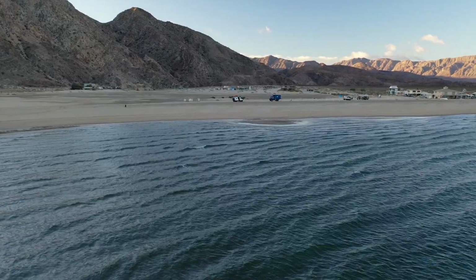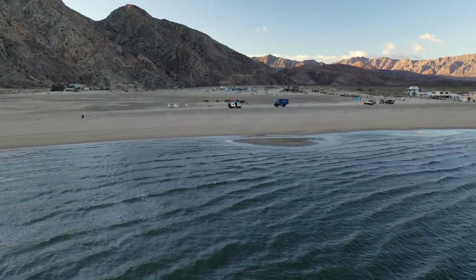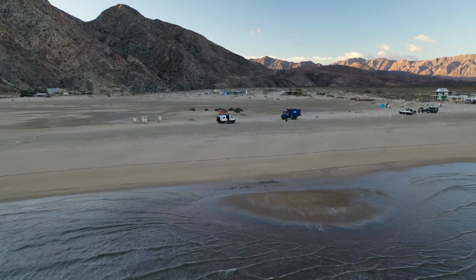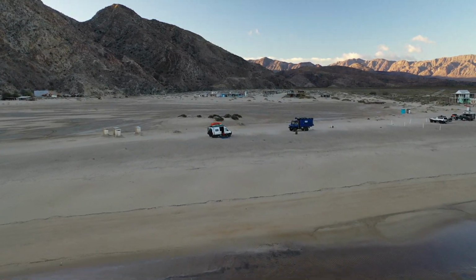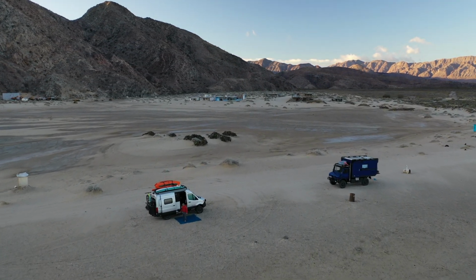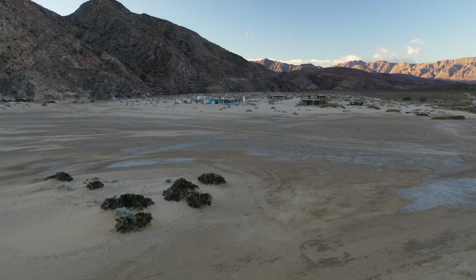I'm typically more of a mountain guy than a beach guy, but I'm having a blast down here. This is pretty cool. Now we're on the Sea of Cortez side, so there's not a lot of waves, but when we get over on the Pacific, I guess it's going to be much windier, and there's going to be some good surfing. So that's when we'll break out our surfboards.